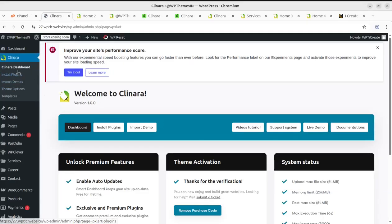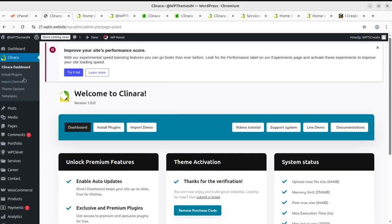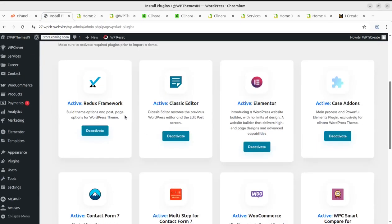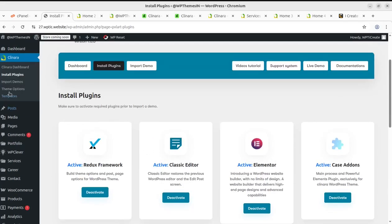So this is Clinara dashboard, and here we have installed plugin demo import option that we have already used, and some information like system status and all. Further we have install plugins options, import demo and theme options. So install plugins gives us some control on the plugins that we can activate or deactivate directly from here.